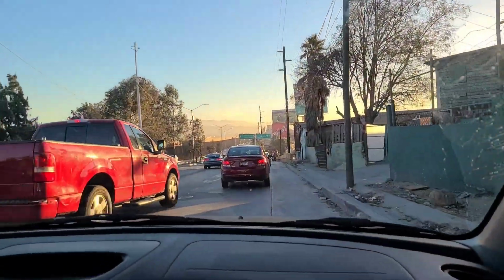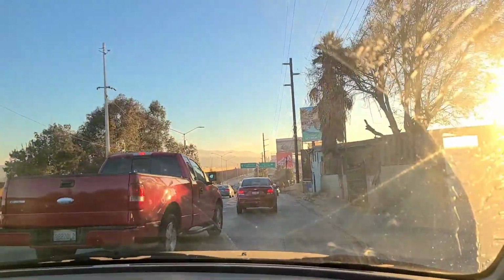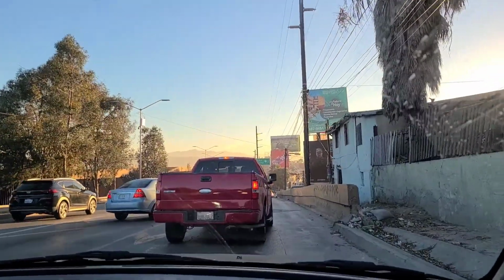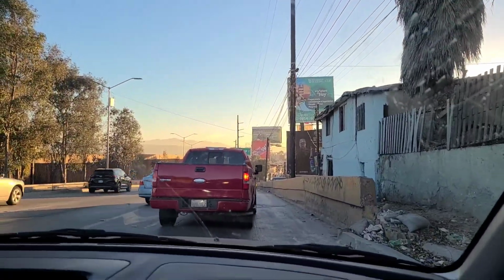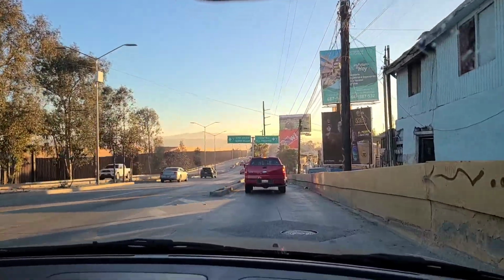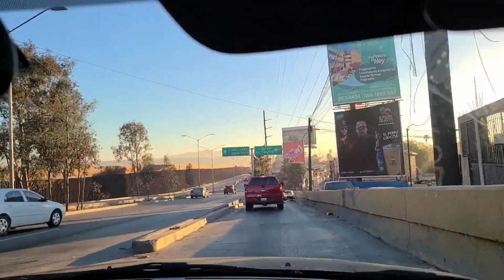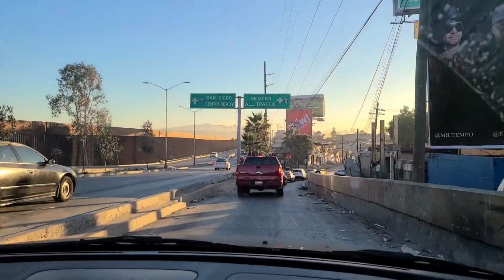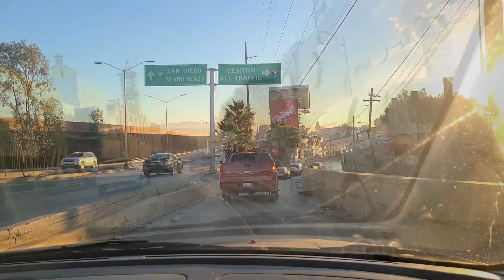Normally you'd keep to the left and go where it says San Diego Century Lane, but because of what's going on here, we're gonna take a right here to where it says Centro All Traffic. So this will take us to the downtown area, which is fine, and we'll pick it up when we get to the bridges. That'll take us to Zona Rio, which is where we want to go.